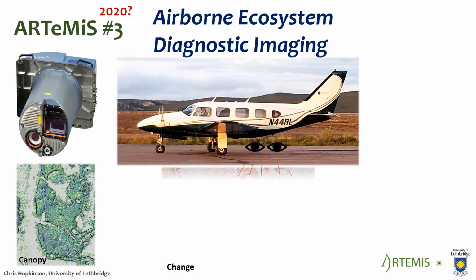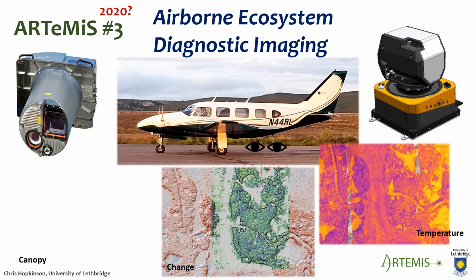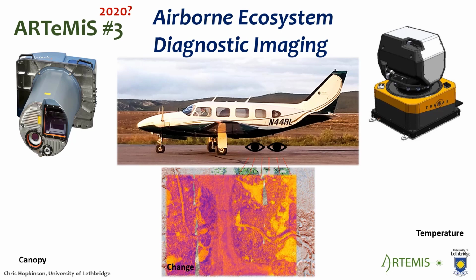Now we are planning the next generation ARTeMIS system that integrates 3 laser channels, 4 cameras and an 8-band thermal imager. By fusing these sensors, we'll have a powerful system for monitoring ecosystem change and health. Hence we call this an Airborne Ecosystem Diagnostic Imaging System.